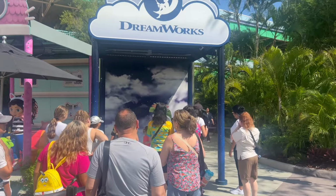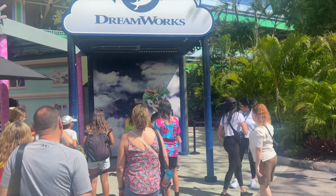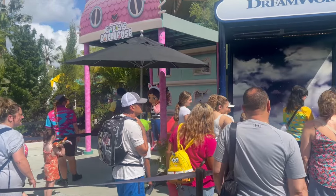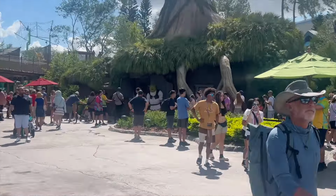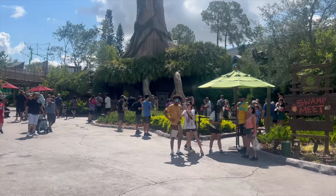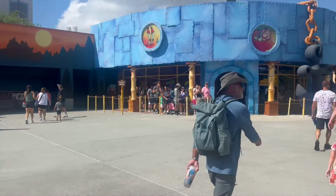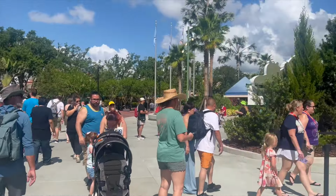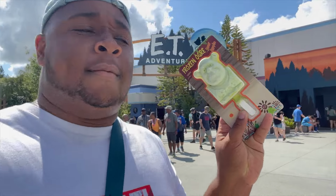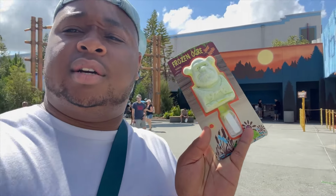Now as we're heading out, they have King Julian. Puss in Boots was here earlier, but now it's King Julian, and Gabby's still out here. They also have Shrek and Donkey out over there now. The sun's pretty rough, but they're out meeting now. And the crowd is starting to come. But I got everything done, so I'm heading out of here with my frozen ogre.